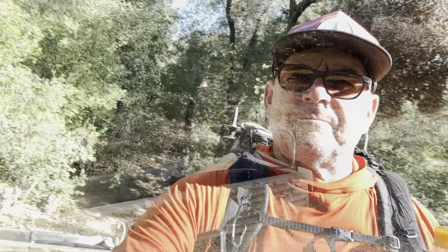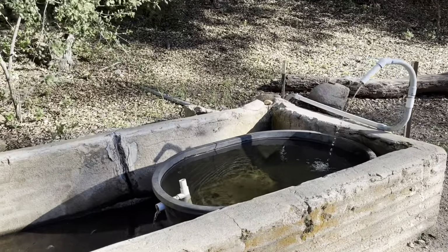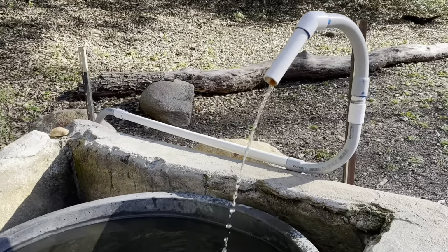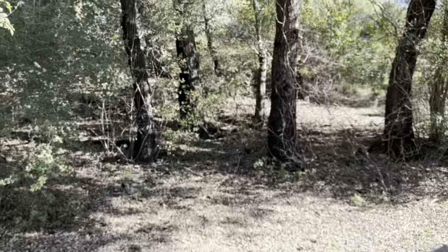I'll show you around. Actually, let me turn the camera around here. I love this campground, but there's Barrel Spring. You can see deep water down below. Thankfully, no bees right now. But yeah, good flow right now. It comes off that mountainside there.